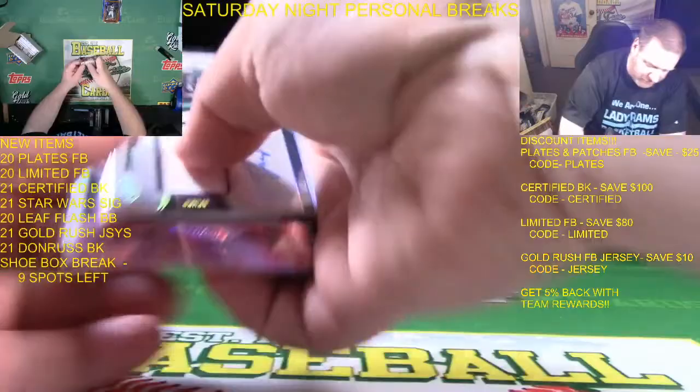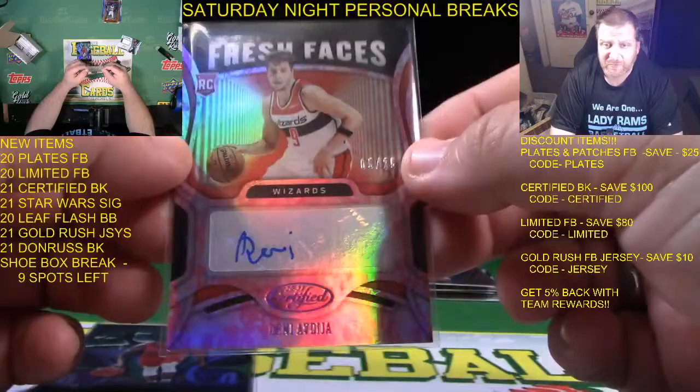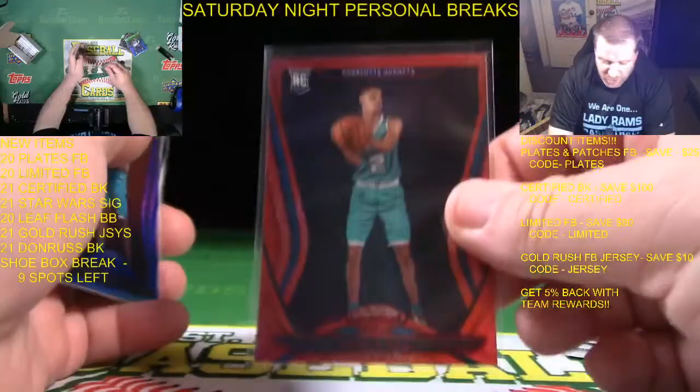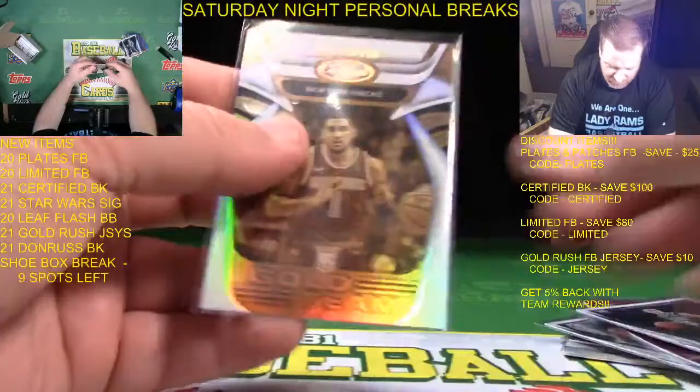Trey Jones RPA. The Denny to 25. That's nice. You got a Kira Lewis 2020 insert to 5. And don't forget about all this stuff. Jonathan Isaac to 99. Number one pick overall, Anthony Edwards, blue. Number three pick and rookie of the year, LaMelo Ball, red. The Nick Richards rookie, blue. Tyrese Halliburton base. Bane rookie red, Pritchard base, and Toppin gold team.